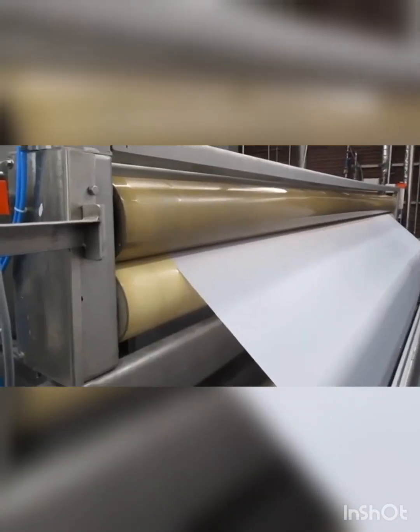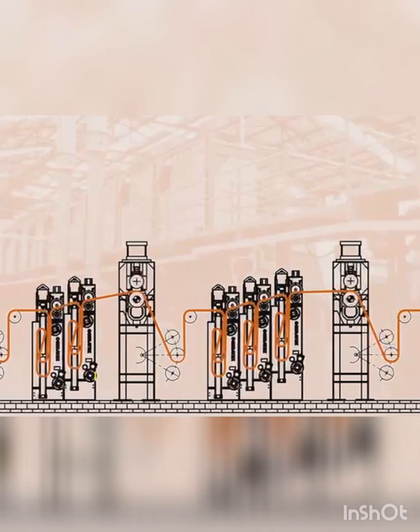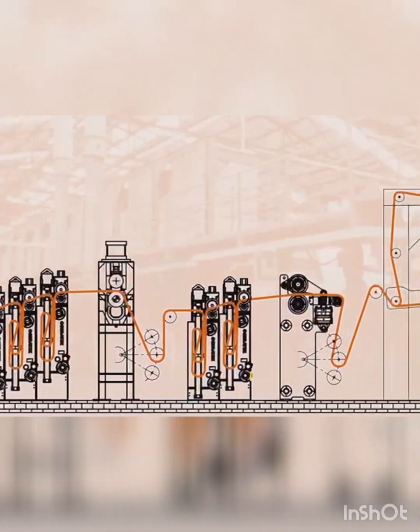Hey friends, do you know that the textile industry alone in the world is using 100 million cubic meters of water for fabric processing, which is 70 percent of the total consumption in the world, which is very high. One kg of cotton requires 10 to 20,000 liters of water.